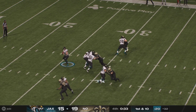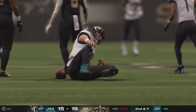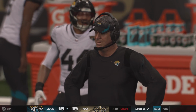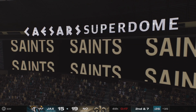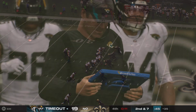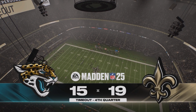Lawrence. Nice solid game there, partner, but the clock is starting to become his enemy. Absolutely every second right now, more and more precious as it ticks. Here's a 2nd and 7. The Jaguars going to go ahead and use their first timeout as they'll stop it with 11 seconds remaining in the ball game.